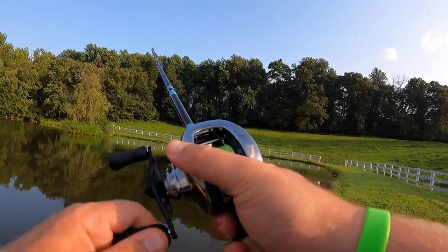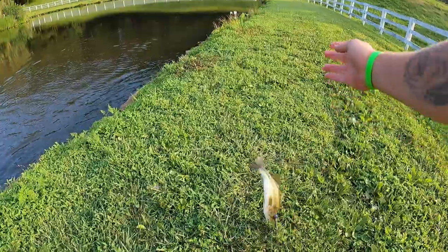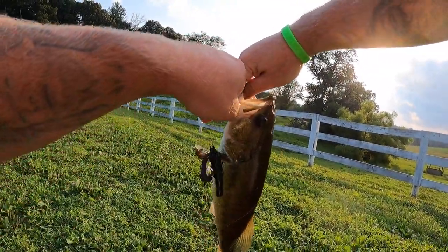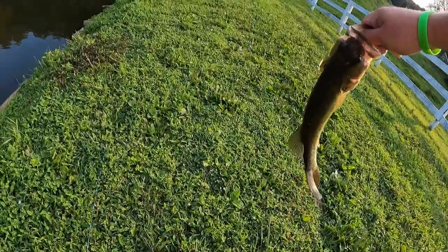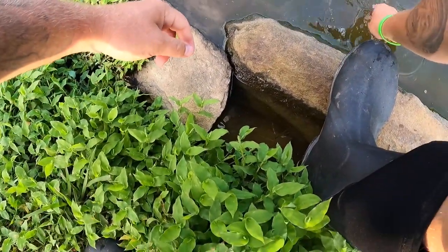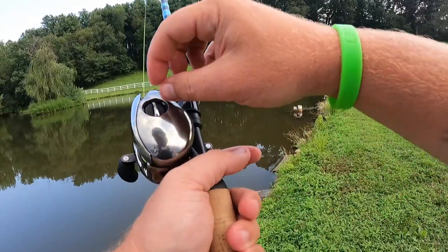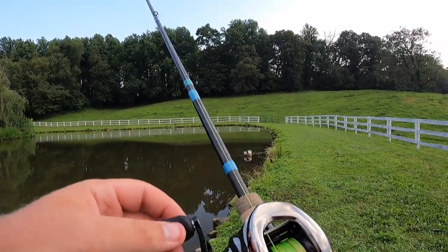There we go. Nicer fish, guys. A little bit nicer of a fish there. There you go. Crack and crawl strikes again. Right back in. Little backlash again. Take it up one more. It's probably where we're gonna have to leave it, guys.